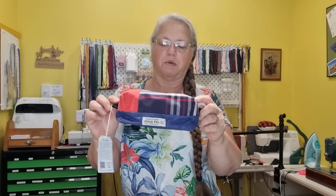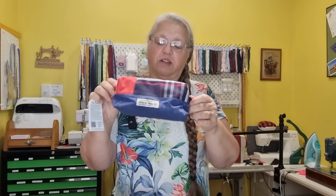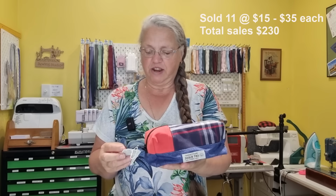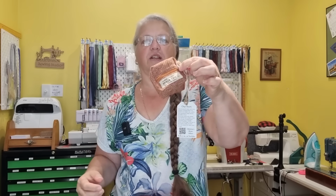This size is my most popular seller, and although this is really soft and floppy, it doesn't have any stabilizer in it, it's actually my best seller. All up I've sold 11 of them, which has earned me $230. Now they range in price from $35 for this bag to $15 for the little one. We're nearly at the end.